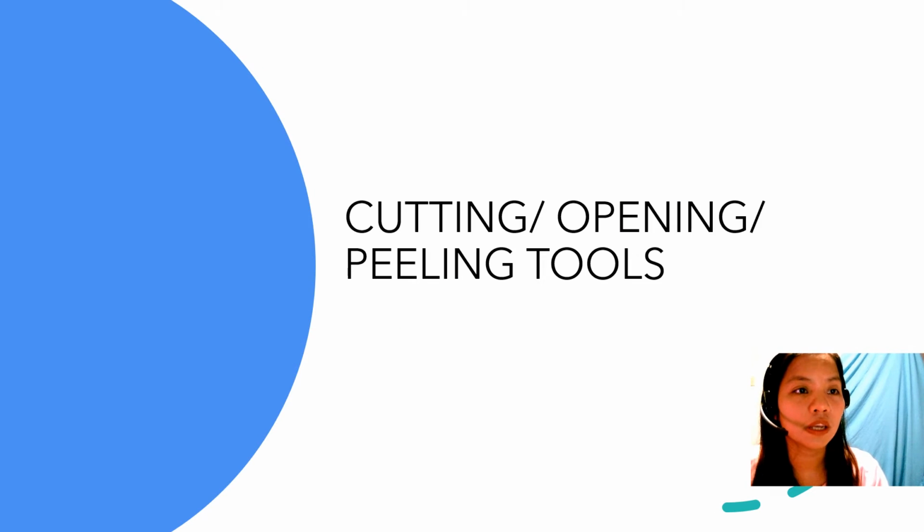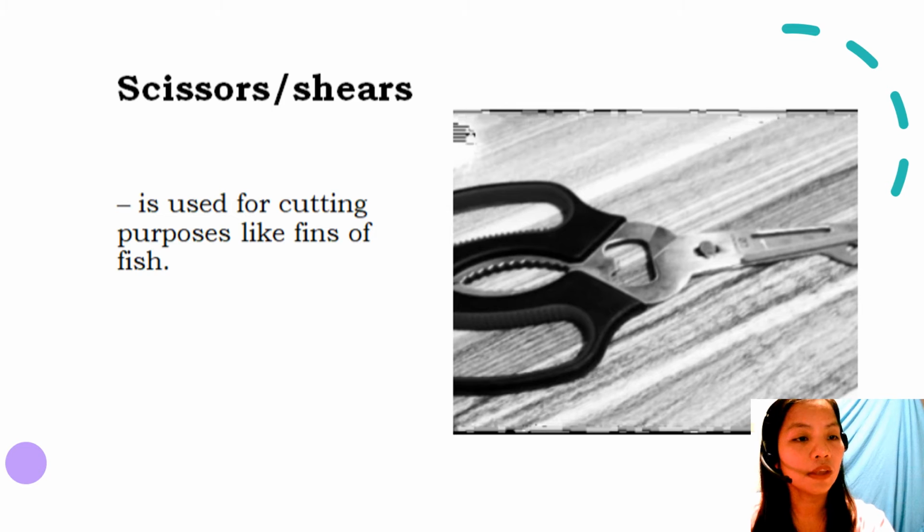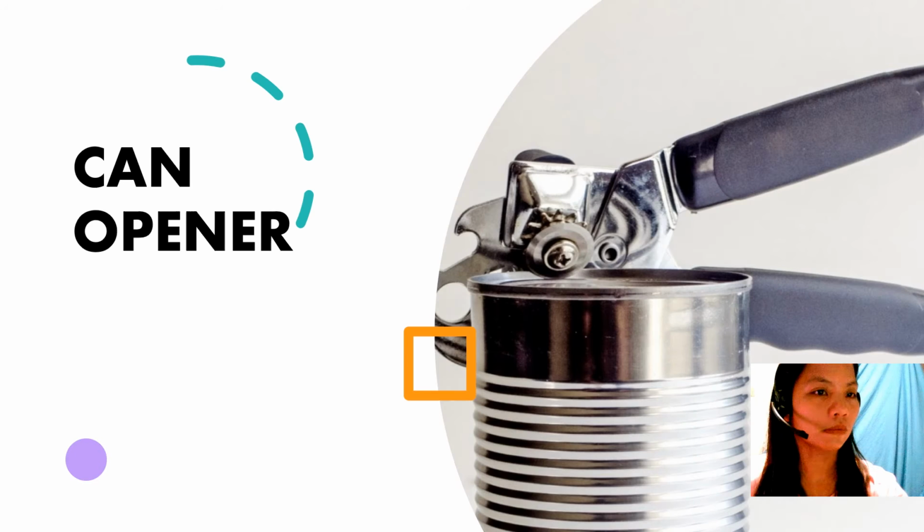The fourth classification is cutting, opening, and peeling tools. Kitchen knives are often referred to as cook's or chef's tools. Knives are a must for all types of kitchen tasks, from peeling an onion and slicing carrots to carving a roast or turkey. They are also practical for opening food packages, cutting tape or string to package foods, or simply removing labels or tags from some items.